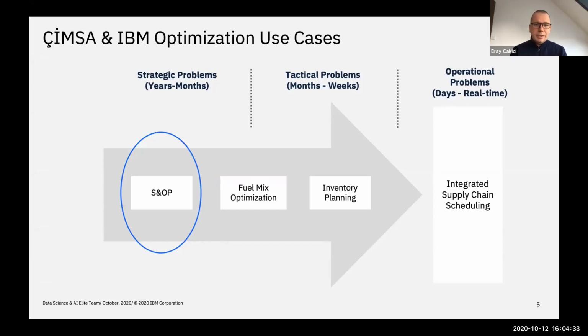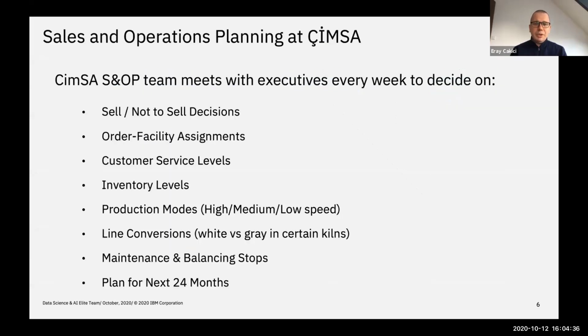So what the ÇİMSA S&OP team is doing weekly is there's an executive meeting every week. And in that meeting, the ÇİMSA S&OP team, together with the executives, and the CEO of the company can also attend those meetings. And basically what they decide on is whether to sell or not to sell on the customer orders, how to assign a customer to which facility, and how to keep the inventory levels.